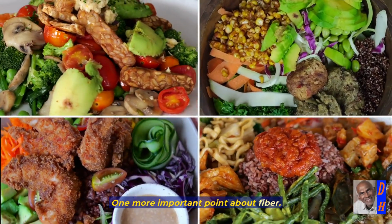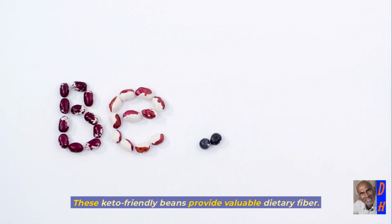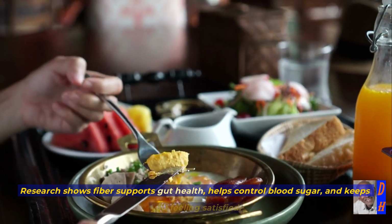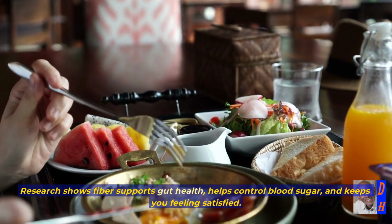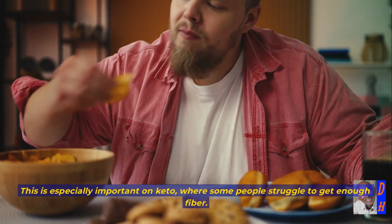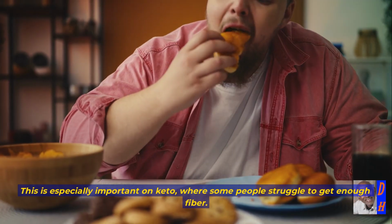One more important point about fiber. These keto-friendly beans provide valuable dietary fiber. Research shows fiber supports gut health, helps control blood sugar, and keeps you feeling satisfied. This is especially important on keto, where some people struggle to get enough fiber.